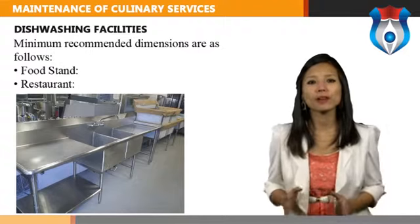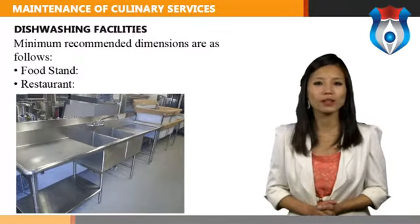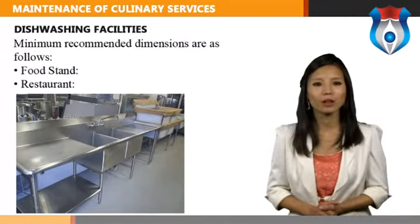Floor drains should be provided in areas where wet pots, utensils and equipment are air drying on approved racks or dish tables away from the sink.